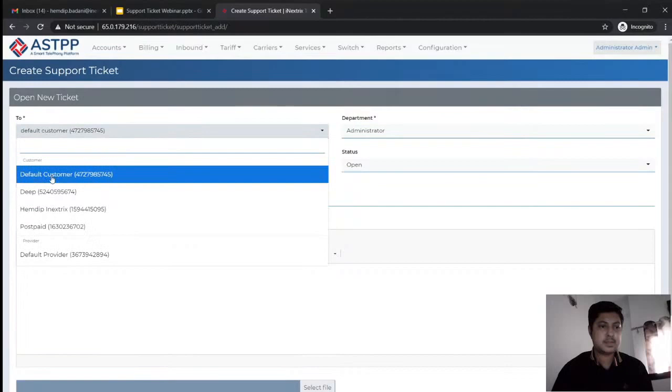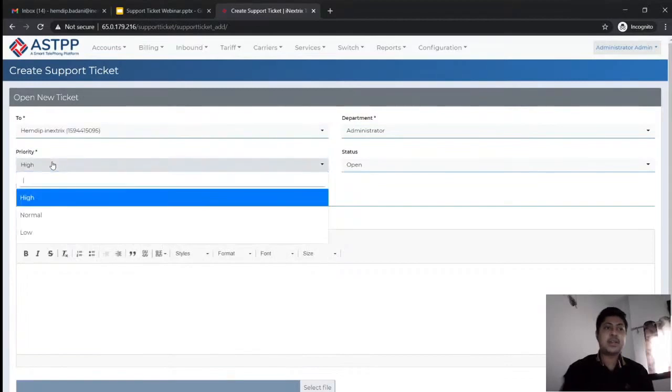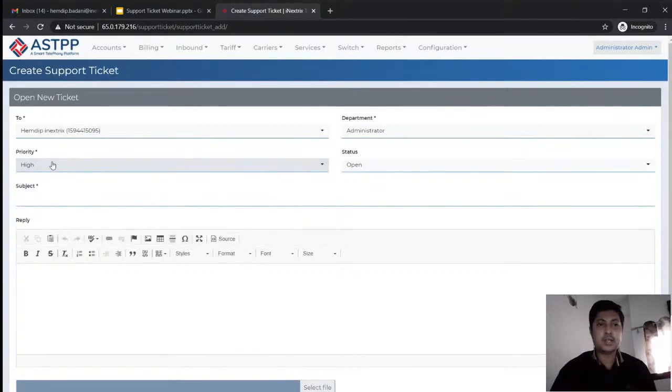Let's select my customer. Here is the priority. So priority you have to select based on the criticalness of your concern, or we can say issue, right? So let's say I am selecting high right now. Then we have to mention the subject. So let's say I mention my inbound calls are not working. So this subject indicates itself as a high priority issue, right?